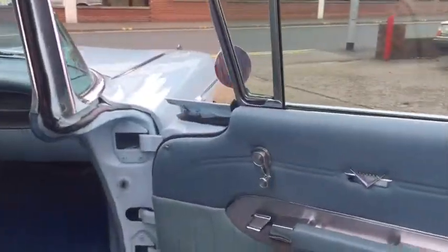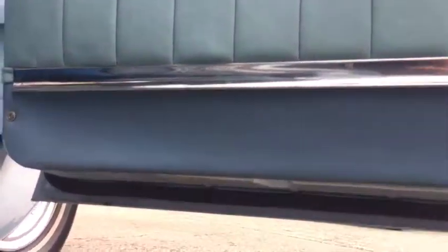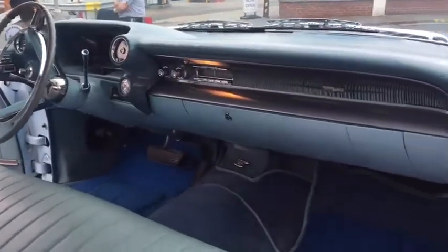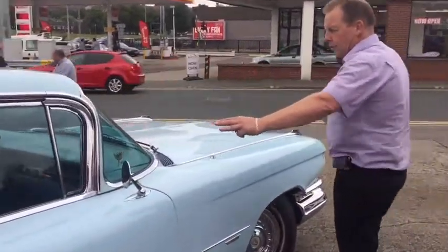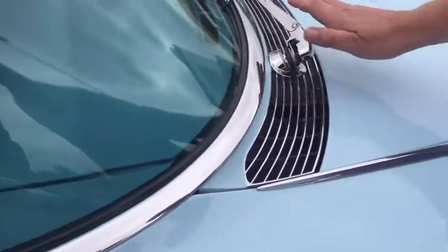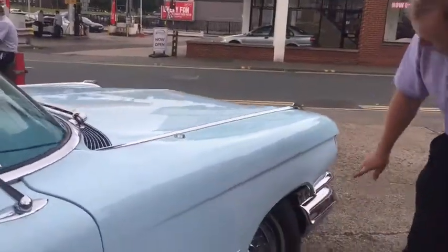This side here, again, the seats from this side, all very, very nice. So, again, nice looking door mirror. Windscreen surround on this side, again, is exceptional. Really exceptional. The windscreen had a lot of money spent on it for its restoration. It's an older restoration, about 15 years old. But again, nice mouldings everywhere.